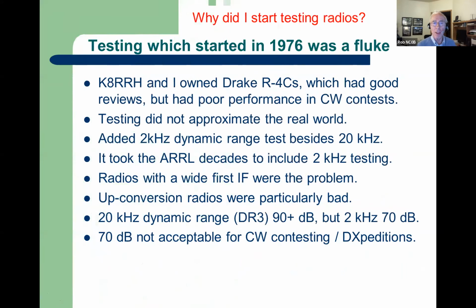People have asked me, why did I start testing radios? I didn't wake up some morning and say, gee, I want to test radios. It was really a fluke. My friend in Cincinnati, CADXA, and I had Drake R4Cs, and we used them in the 160 meter CW contest, and they performed very poorly, but the reviews in the magazines were good. So the radio is what it is. If the test says it's good and the contest says it's not, then the test is obviously flawed.